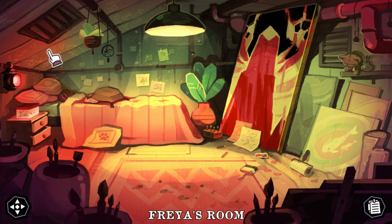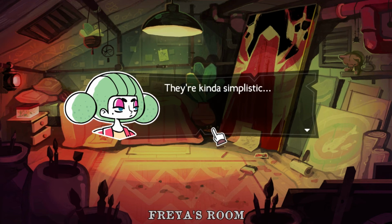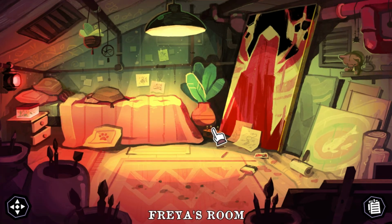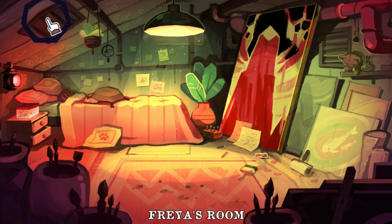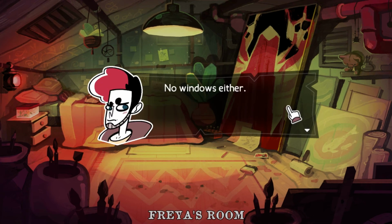Aw, there's crabs. Did Freya paint those animals on her ceiling? They're kind of simplistic. Maybe she painted them when she was younger. Do you think this was always supposed to be a... I don't know. It is. No windows either.